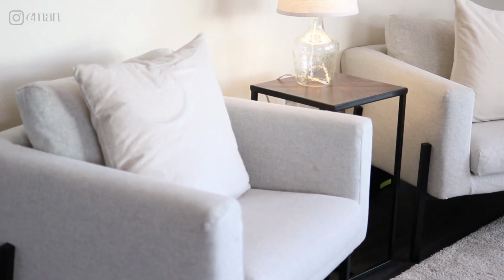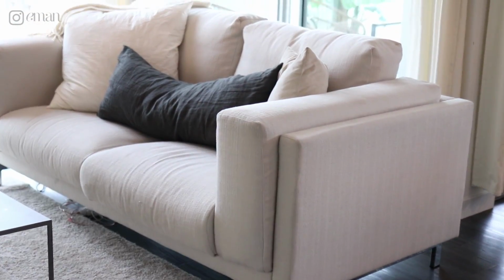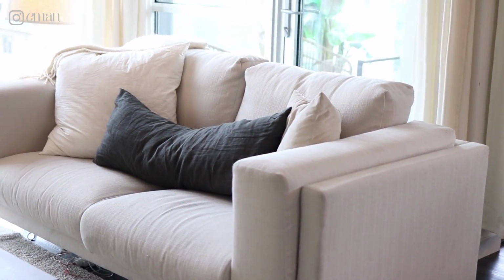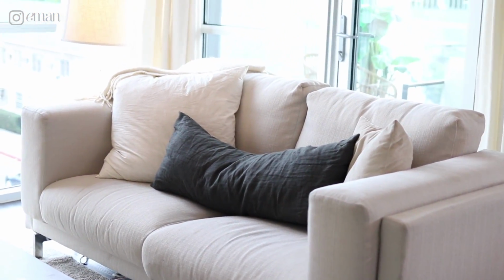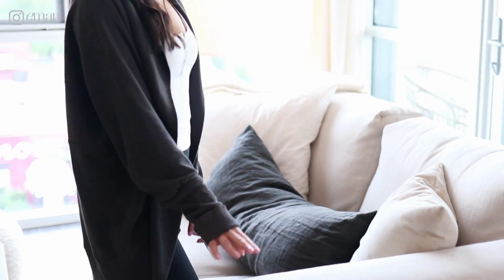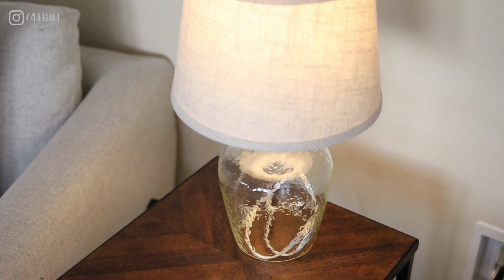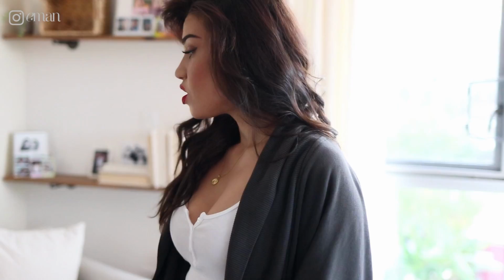I got a lot of this stuff from IKEA. So these chairs are from IKEA. The cushions are all IKEA. This couch actually was a really cool thing that we did. So this couch is from IKEA, but we got custom coverings. So the coverings on the couch are custom, so it made a really boring IKEA couch have a really cool vibe to it. The tables and the lamps are all from Home Goods. So yeah, it wasn't a lot of expensive stuff, but I think a lot of it is just how you put it together.